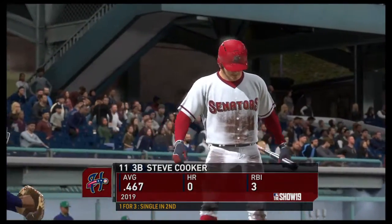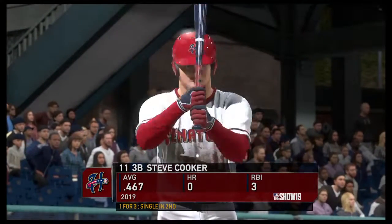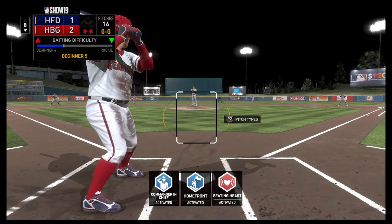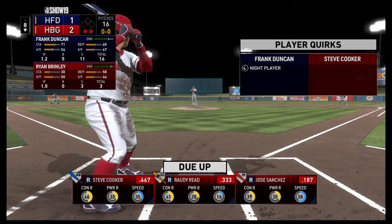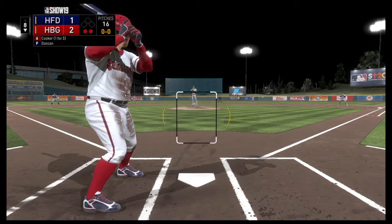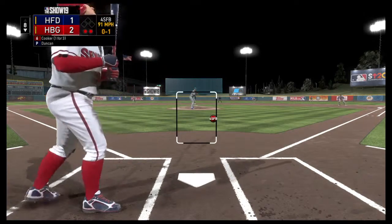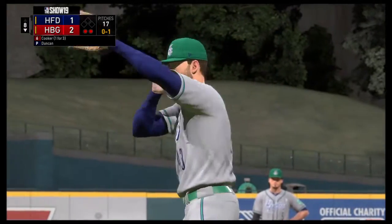In now, Steve Cook. He got on top of one and was a ground out victim last time. Let's go now. Come on, big guy. Get your pitch, huh? First pitch on its way. And that's on the outside corner for a strike.